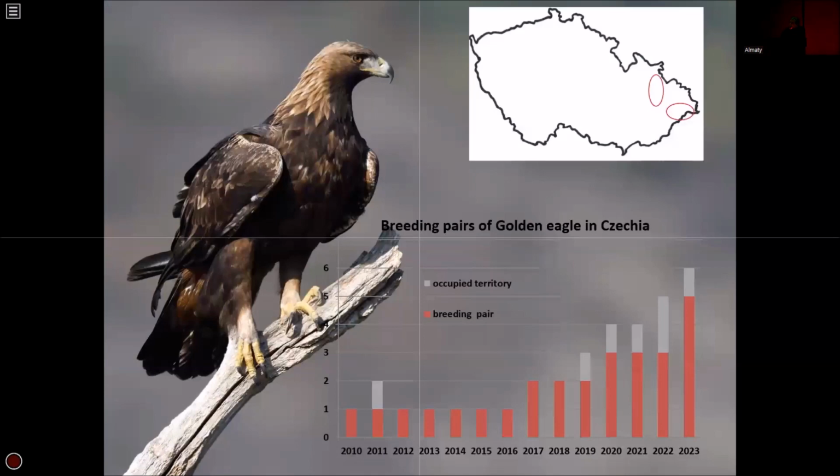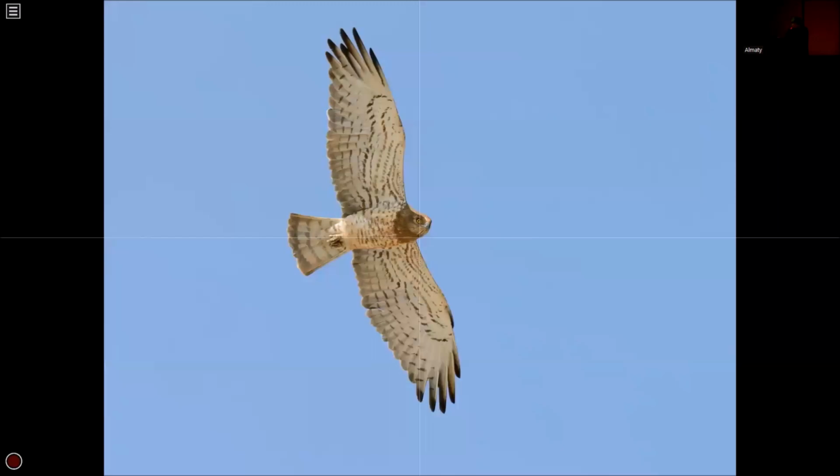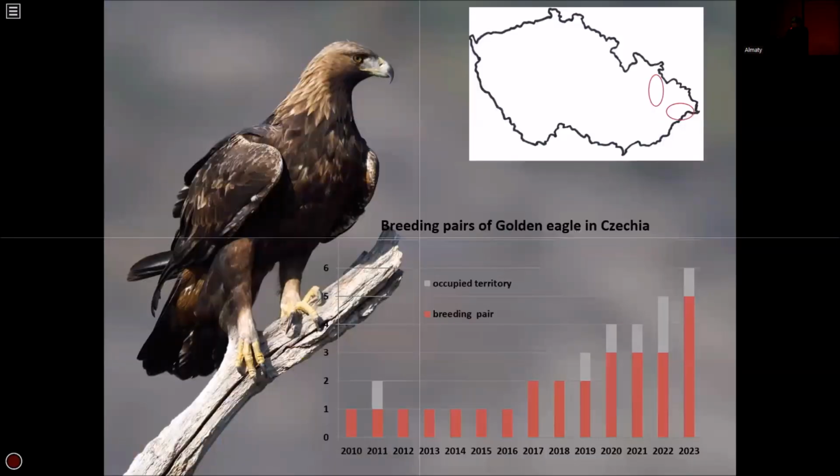And the last regular breeding species is the golden eagle. We used to have golden eagles about 100 years ago. We lost them as they became extinct due to general raptor persecution. And then the reintroduction program started near the border with Slovakia and Poland. Altogether, something like 27 birds were released, and after 5 years, the golden eagle started to breed there.